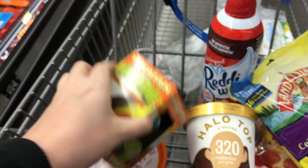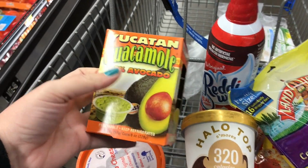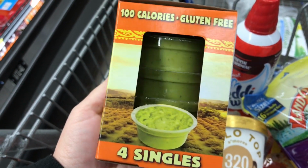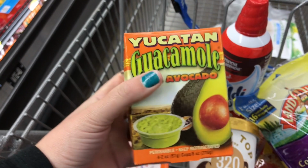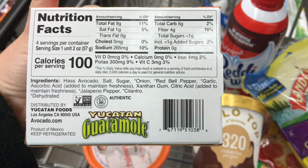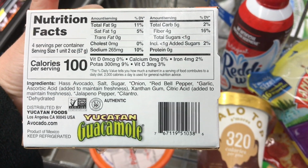So these are actually pretty cool. I've bought this brand before, but it usually comes in like a big pack like that. And these are individual trays and it's 1 net carb per little tray and 100 calories. Not bad at all. And 95% avocado. And yep, 1 net carb.